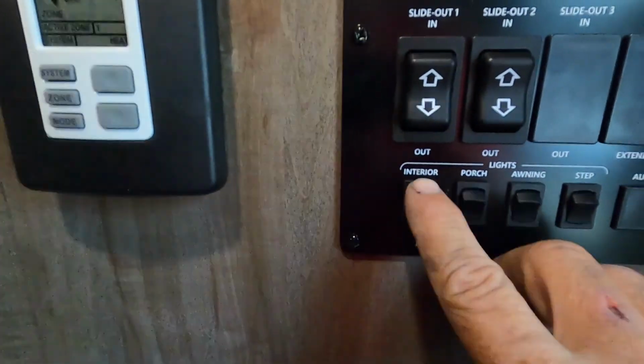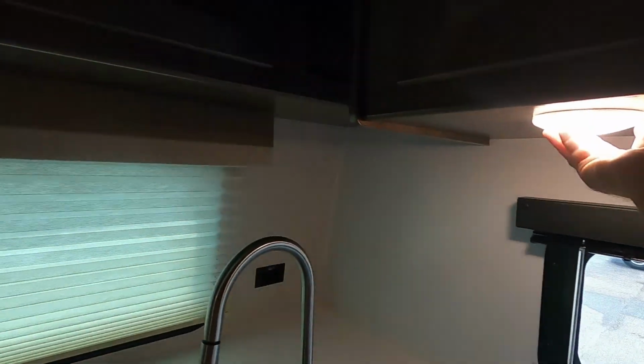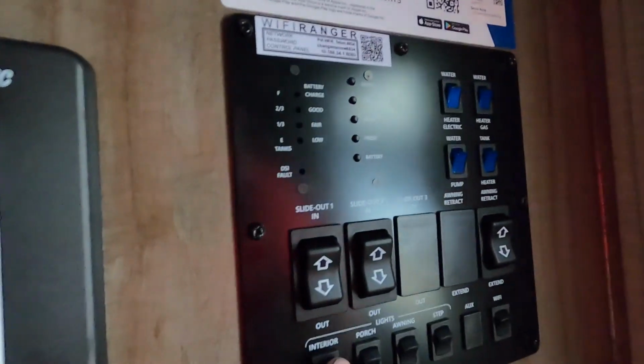I like to start by shutting off my interior lights, because then I can walk around and see any individual lighting that I may have left on. We'll check the entire unit here. All lights are off. I'm going to leave this bedroom door open. I'll come back over here, turn on interior.